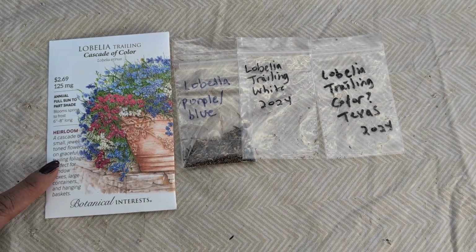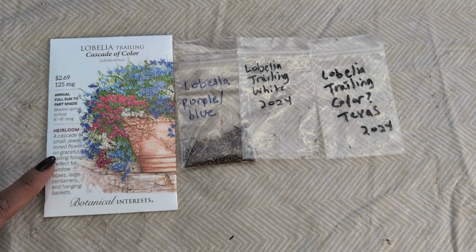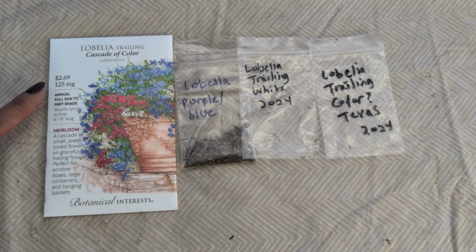I'm excited to show you some lobelia seeds that I've purchased for this year, so let's get planting. Here are the seeds that I bought recently from a garden center close to my house. You can see the price, $2.69. That's not bad.